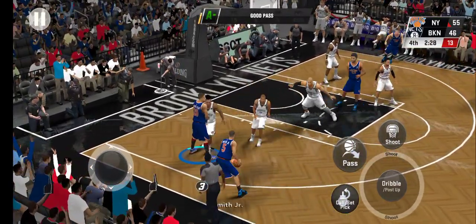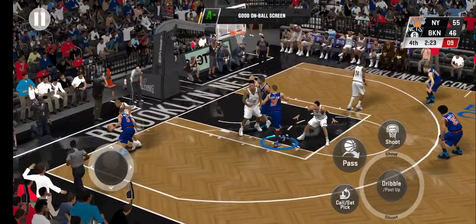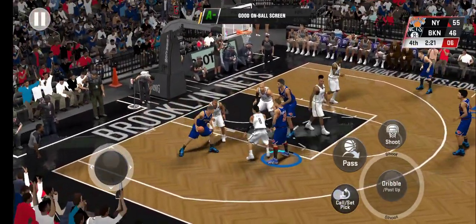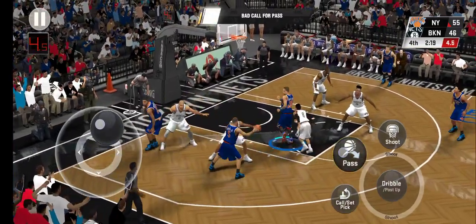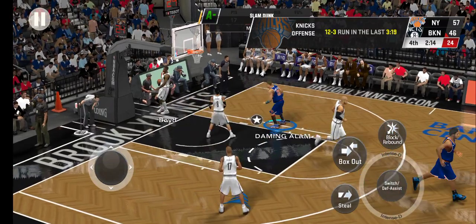Back to Smith. Smith left side. Inside. Big red. And he finishes it off with a one-handed jam.